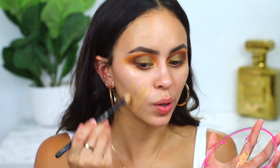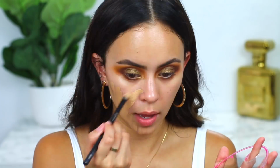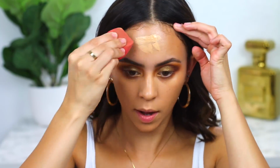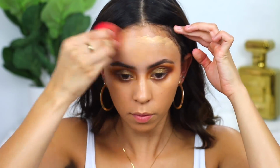I tried this maybe 2 times and I really didn't love it. So I'm gonna give it another opportunity today. I'm gonna be applying it onto my Beauty Blender mixer. I'm doing like 3 pumps because we'll see how it goes. I'm just gonna take a little brush and apply it onto my face first. That way I can work in sections. And then whatever is left, I'm going to scoop that up and apply it onto my forehead.